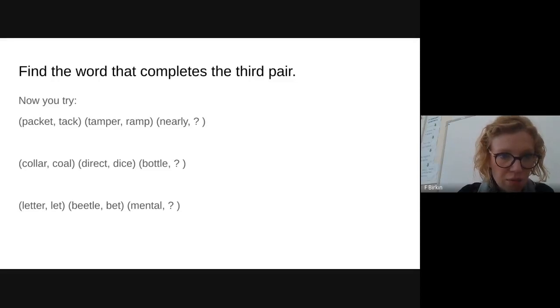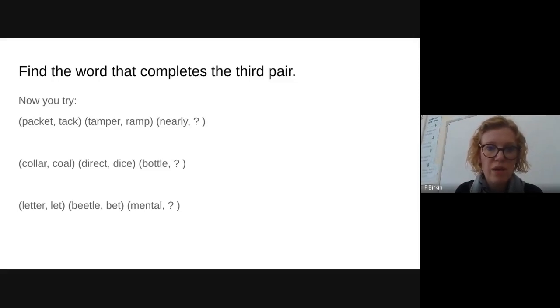Okay, I've obviously taken off the first letter and the final 2 letters, but then I've added the final letter T on at the beginning to replace the letter P. So remove the first letter in tamper, remove the final 2 letters, put the final letter back where the T was. Yeah, that would make ramp. So same again, I would replace the N with the Y. So nearly becomes year.